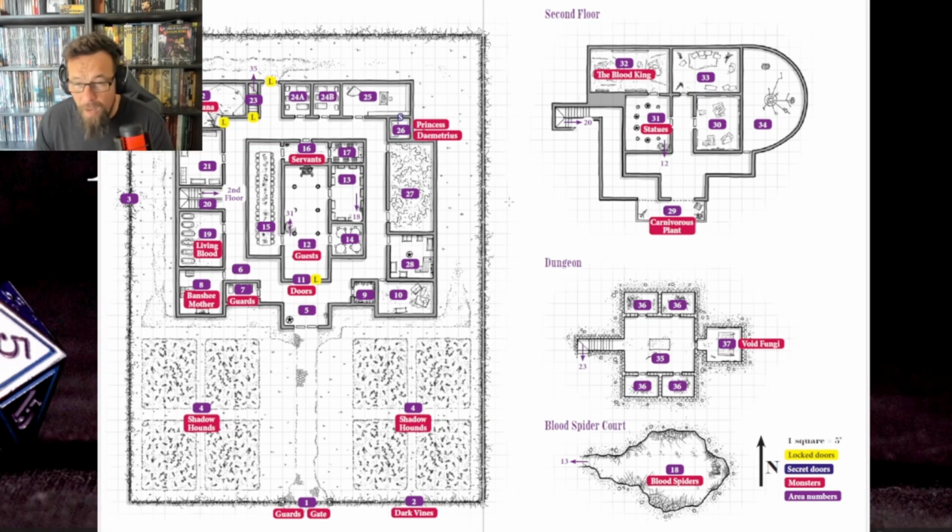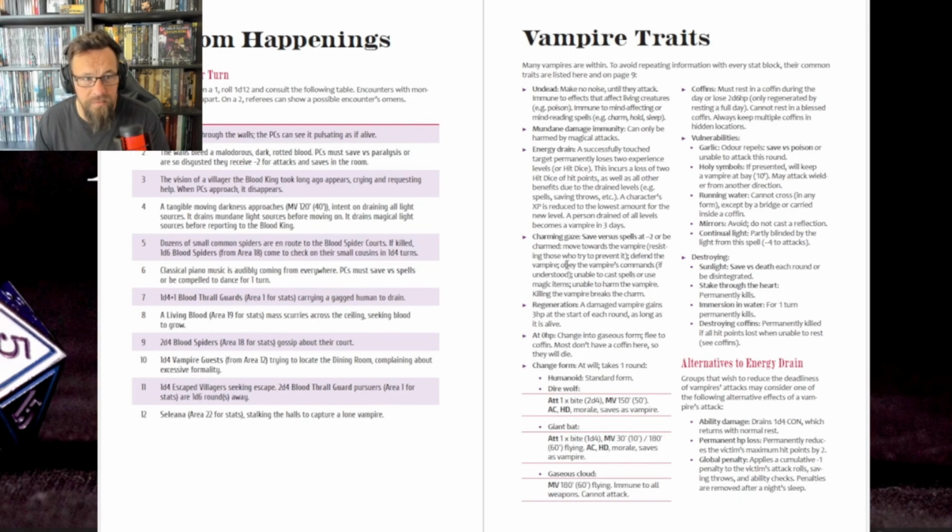The map, starting off, is really good. I like the layout. It's very clear. You've got your secret doors clearly identified, locked doors, monsters, and area numbers. Nice and easy to get into, which I really liked.